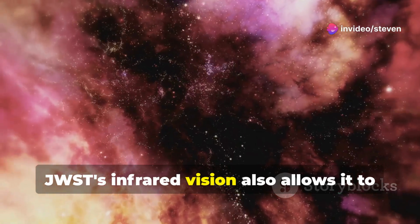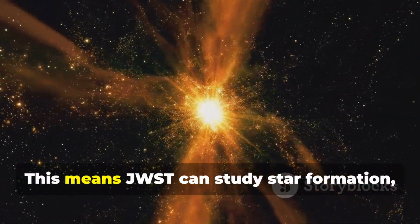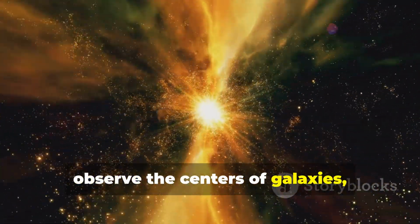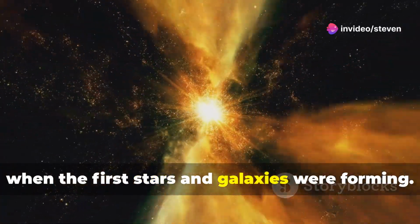JWST's infrared vision also allows it to peer through cosmic dust clouds. This means JWST can study star formation, observe the centers of galaxies, and even look back to the early universe when the first stars and galaxies were forming.